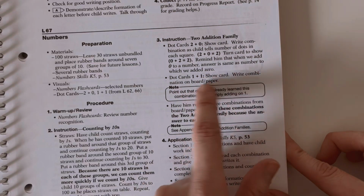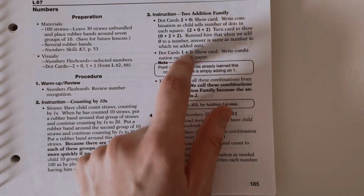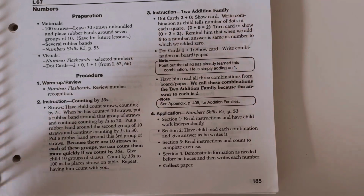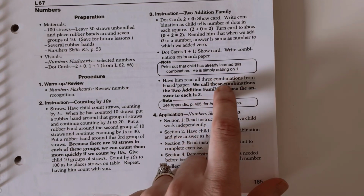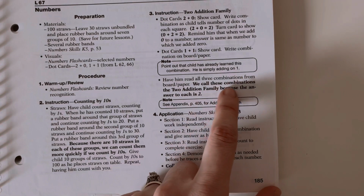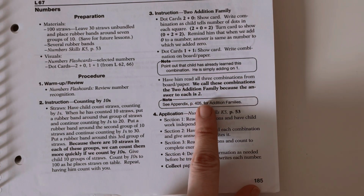Dot cards 1 plus 1. So this is just adding. Instead of just adding 0 plus 2, they're seeing the actual dots so that they see what those dots represent. 0 dots plus 2 dots equals 2 dots. And then have him read all 3 combinations from the board in the paper. We call these combinations the 2 addition family because each answer is 2.